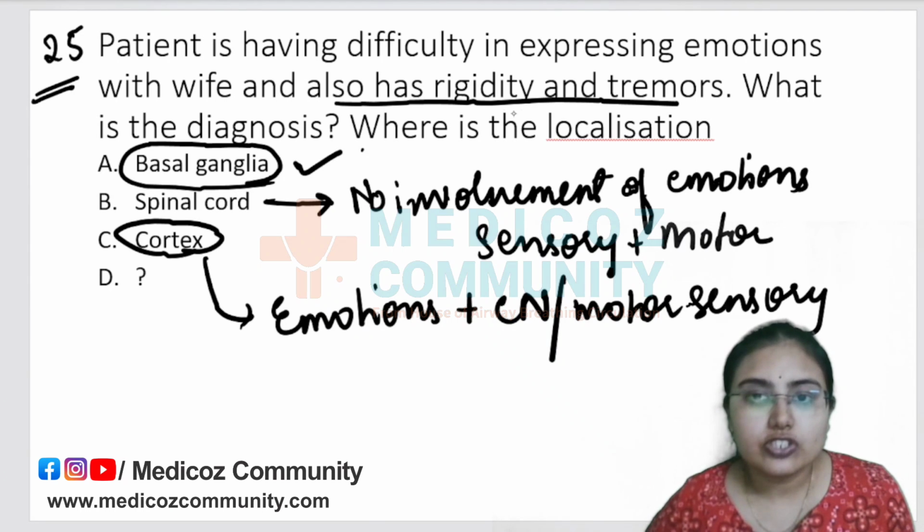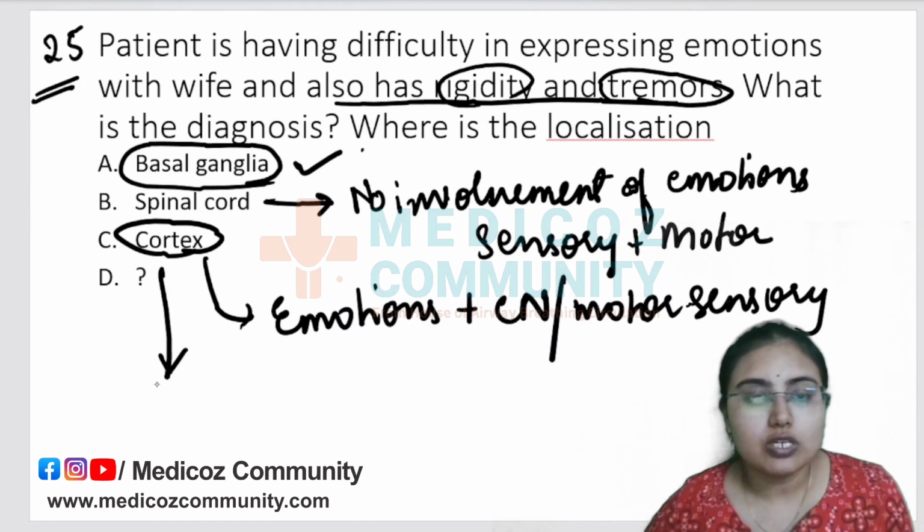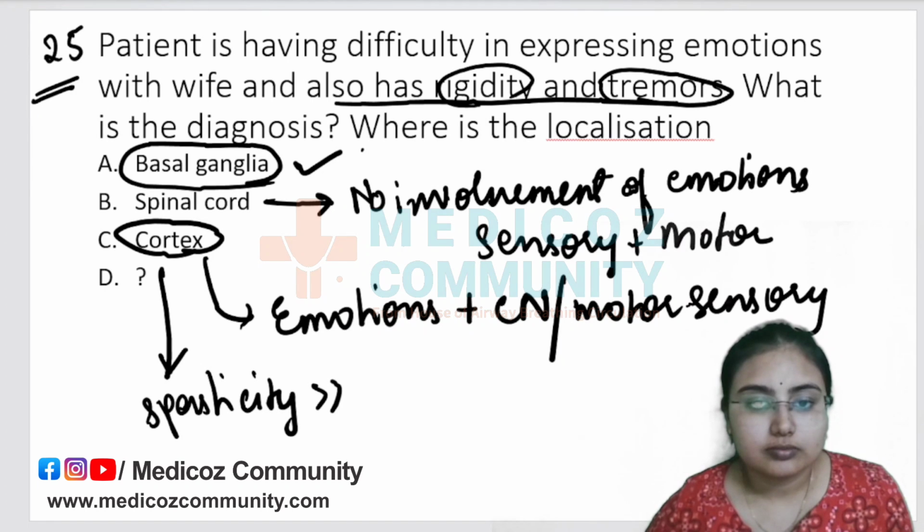Rigidity and tremors are very typical of your basal ganglia. What do you see in cortex? If your cortex is involved, then you get spasticity, more than rigidity. So this is what you have to understand.